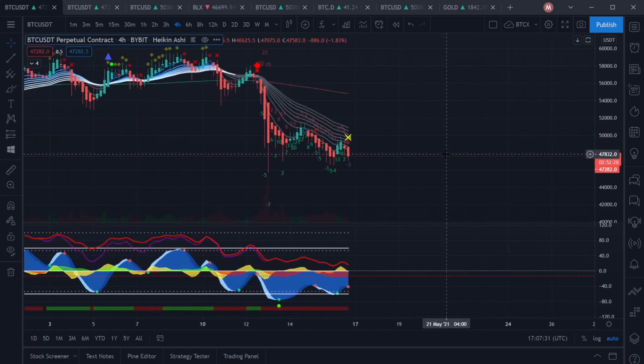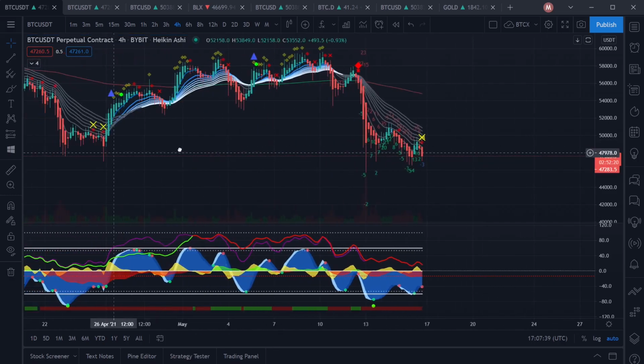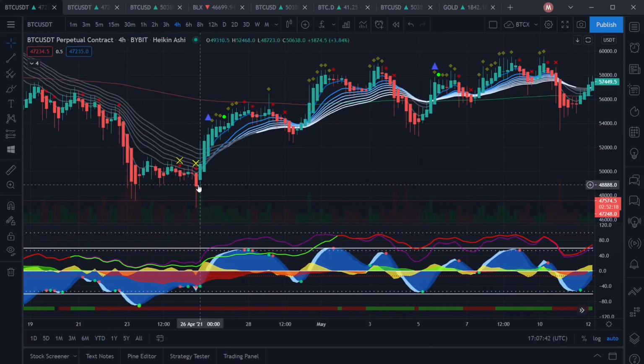We have this manipulation X on the 4-hour time frame. It leads me to believe that they're trying to push the price down on purpose. We can see right here, when we had this manipulation X and bottomed out around this area, we started consolidating, and then we had a big manipulation X push it all the way down to 46,000, and then we shot right up and had this big run up.